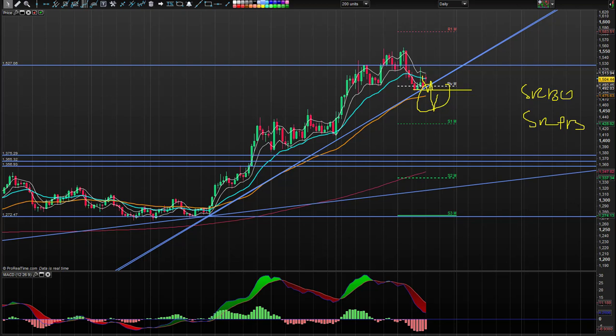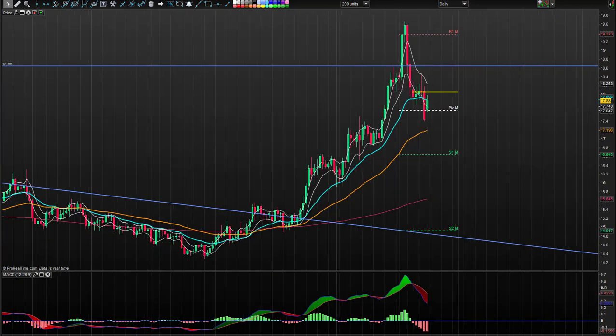So again, hugging that trend line could be a little bit down to what's going on in the main indices as well. But yeah, there's gold hugging that trend line. Now I'm just switching to silver. So here's silver. Now silver's had a bit more of a pullback.